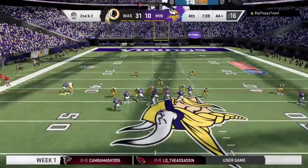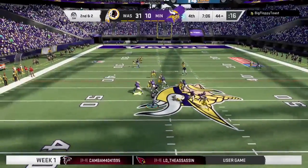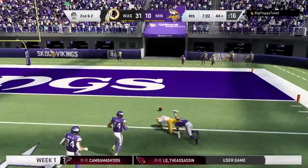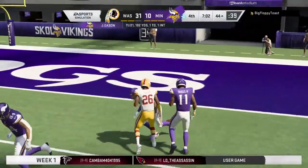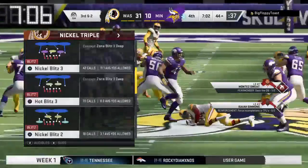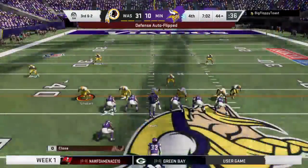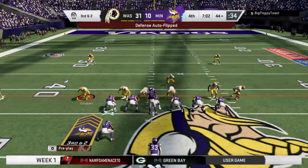2nd and 2. He's going to float this one deep right side. No, he almost had it. Already with 1 interception, just missing his 2nd there. Well, the trials and tribulations of being a quarterback in this league, it's tough. It's got to be wearing on him out there.